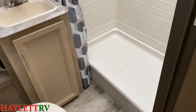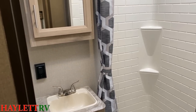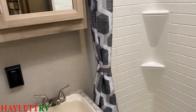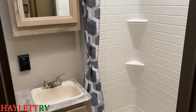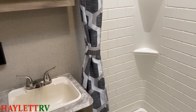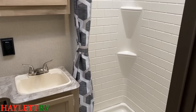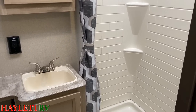Now, here's a handy little camping pro tip for you. If you're struggling to find a place to put something like a broom, you see the shower curtain right here and the handy little Velcro tie back ring. Basically, wrap the broom up in the shower curtain, and just wrap that little Velcro band around it, and voila, you have yourself built-in broom storage. You just got to make sure you don't end up taking a shower with the broom when you take that off. But it's very, very handy for traveling.